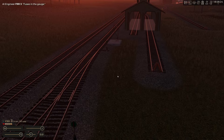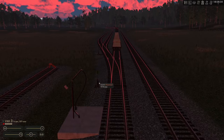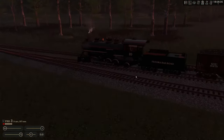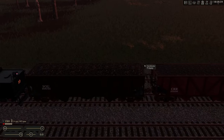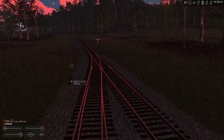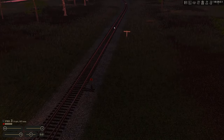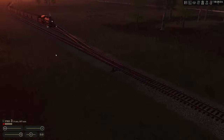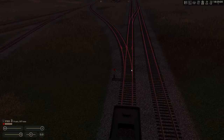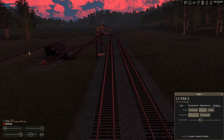So where is everybody? There we go. That'll work. All right, then we need to line that and line that. Uncouple you, and then we'll get this engine off. Okay, I'm coming, Al. Don't worry. Doing switchman duties for two different engineers right now. Bring her on back.